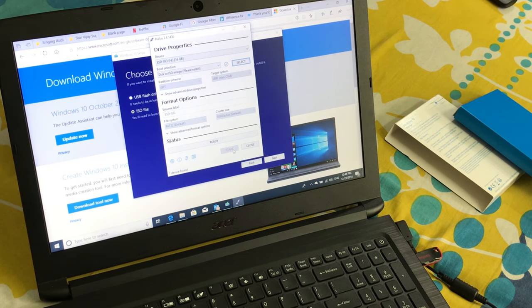Once it is done, it will show you the finish option, and you have to eject the pen drive, and restart your computer and keep tapping F12 at the Acer logo, and you will find your pen drive there. Then you can select that pen drive and start up the installation of Windows 10 from there.